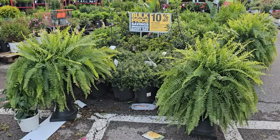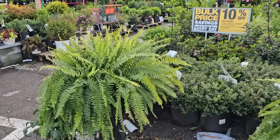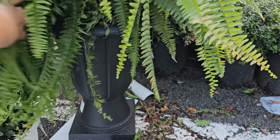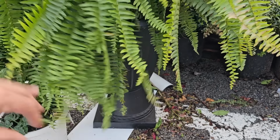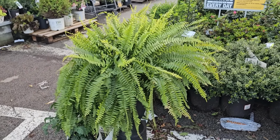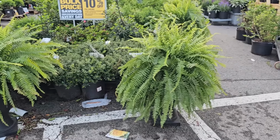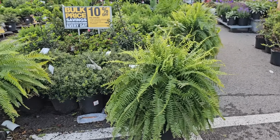And look at this, fern urns. So they're beautiful, large Boston ferns that already come in a plastic urn planter. Look at this. And they are $39.98. So you just pick it up and plop it somewhere in the shade in your garden, and you are good to go for the season. They are already full grown. Look at that. Not a bad price considering you're getting a planter and all. And you can reuse the planter next year if you wanted to.